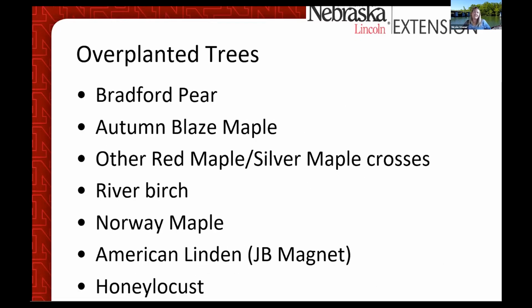So then we look at the overplanted things. And I'm not saying that these trees are bad necessarily. I'm just saying that they're way overplanted, because everybody loves a Bradford pear in the spring. They're beautiful. They smell amazing. I love it. But they are overplanted. And those are actually becoming a little bit invasive in some states. Things like the autumn blaze maple. If you don't have one, I guarantee you a neighbor or someone else in your neighborhood has an autumn blaze maple. You can find an autumn blaze maple by just a short little walk, I would imagine. So they're pretty overplanted. And those red maple, silver maple crosses, we use a lot of those because they're fast growing and people like them.